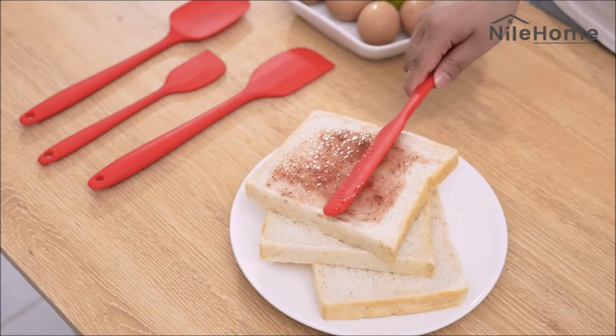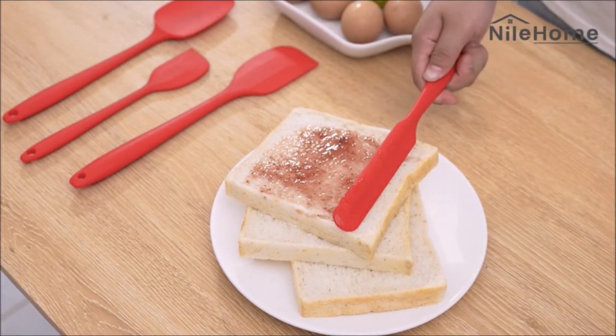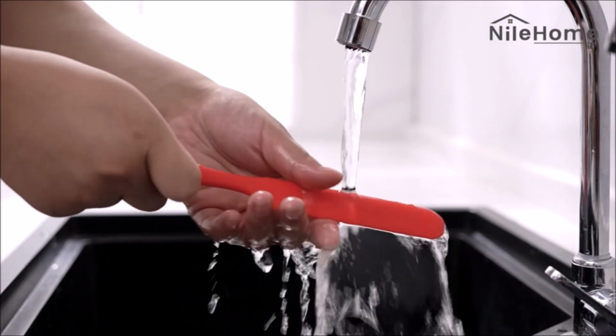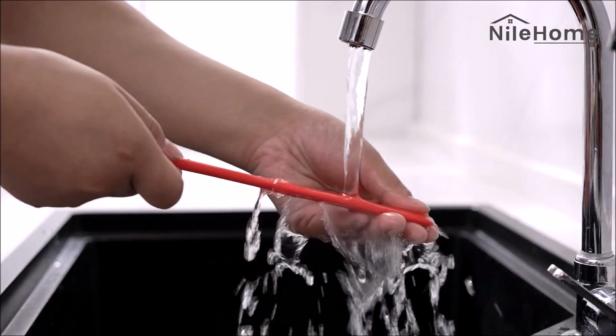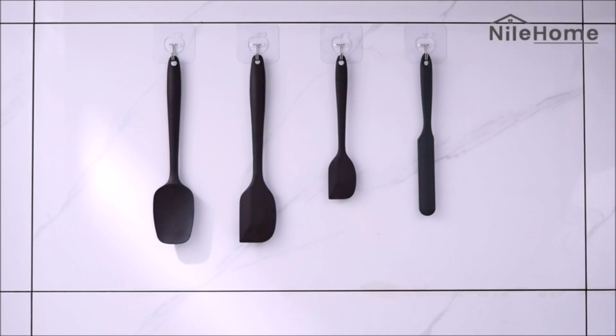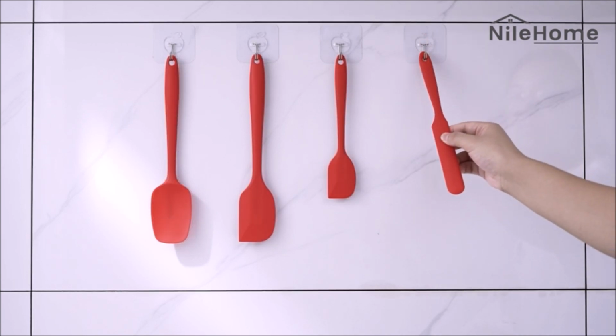No gaps on the surface for a secure grip on food. The set includes various sizes, catering to all your needs, even letting kids participate. Elevate your kitchen experience with this budget-friendly and versatile spatula set.